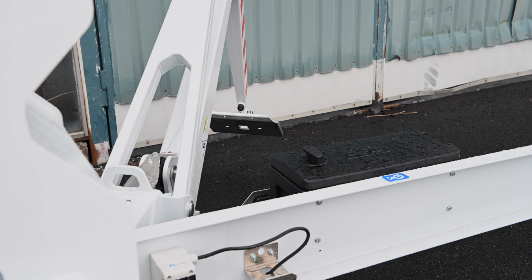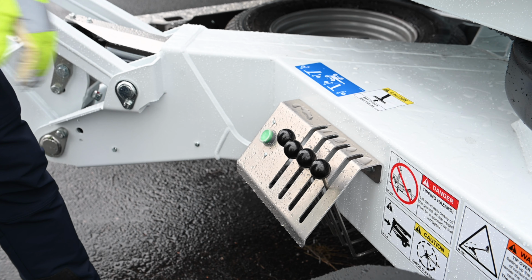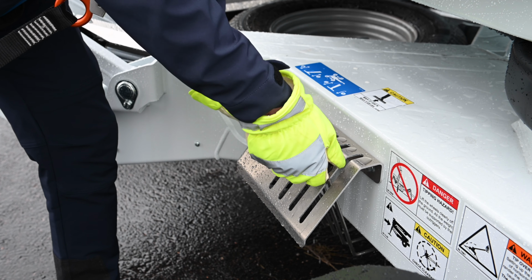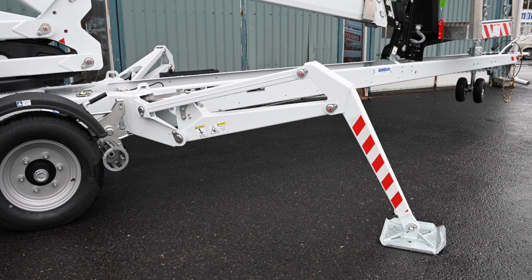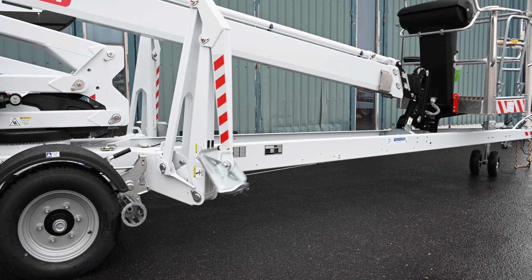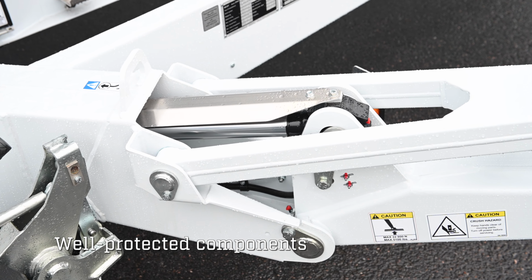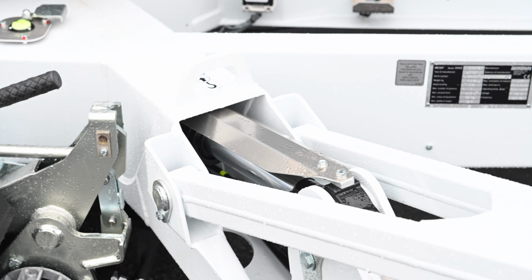To protect the outrigger cylinders, they are mounted in a safe location inside the chassis to prevent them from being exposed to stone chips or falling objects during transport or while in use. There is also a cover to protect the cylinder rod when the outriggers are extended.